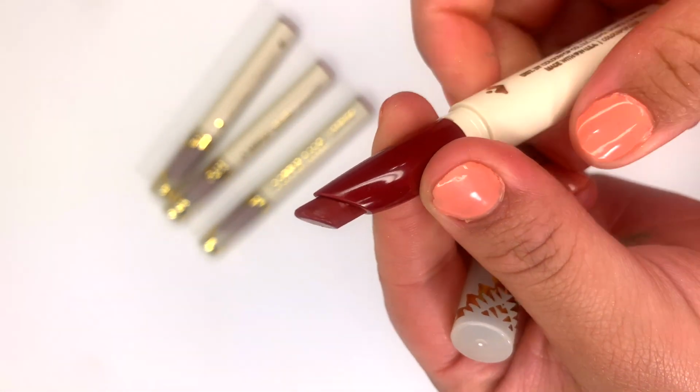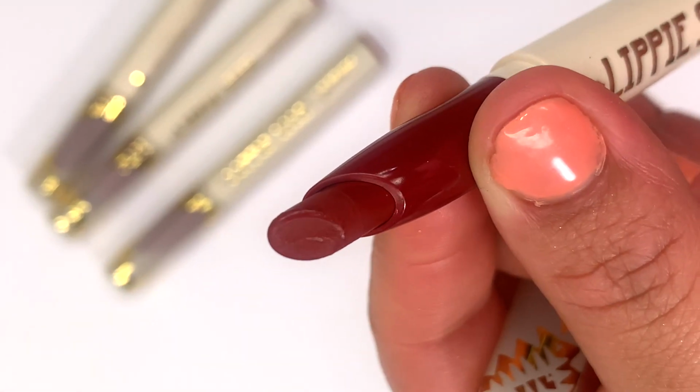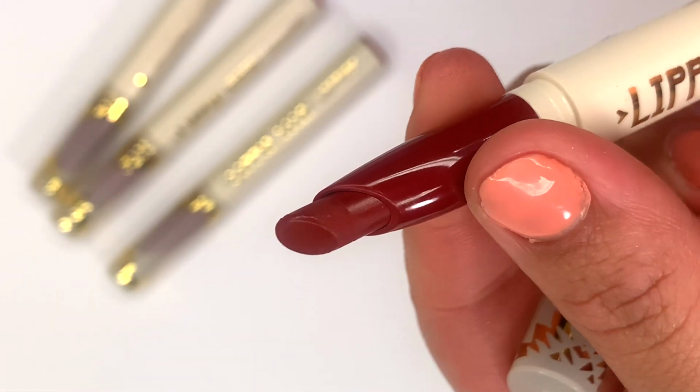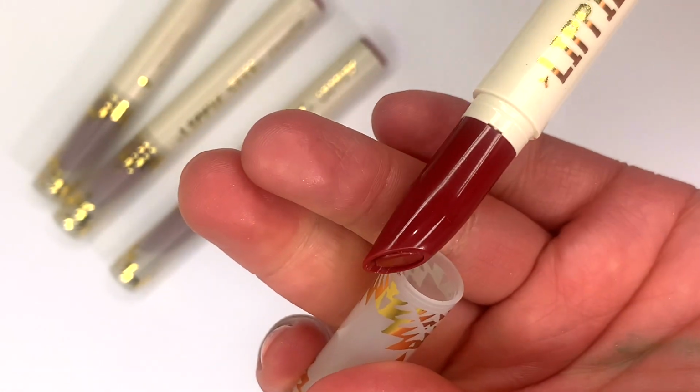The next lippy stick that I have here is called Prairie Home, and this is a red color. I have so many red lipsticks, so I'm definitely not going to swatch this one, but I still want to show you guys what it looks like. It does look like a beautiful red. I just, like I said, have way too many lipsticks.